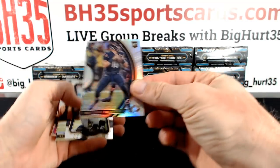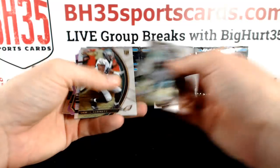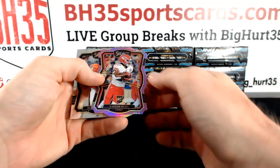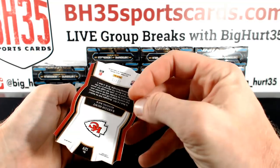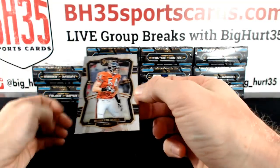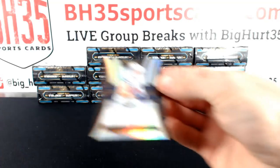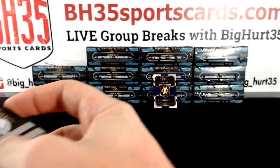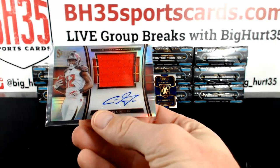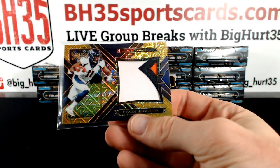Trubisky, Prism. Fournette, Prism. Kareem Hunt, die cut to 75. Nice. Ryan Switzer. A Chris Godwin and a gold three color patch of Carlos Henderson.